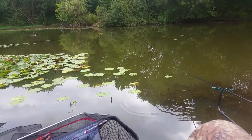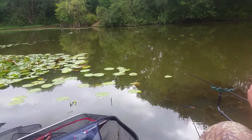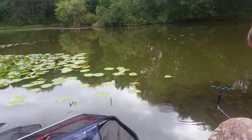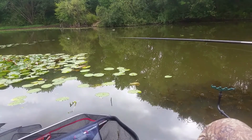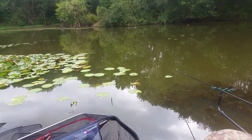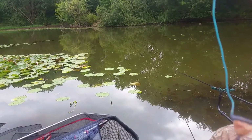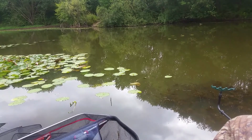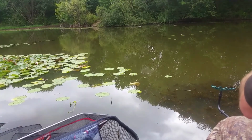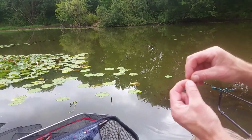So yeah, it seems to have just dropped off a bit. I've got a few fish, but it's dropped off. Still on that single maggot. I've tried bread flake as well, not having anything on bread flake. Bite there, look. Bite straight away. Yeah, it's busting that maggot.